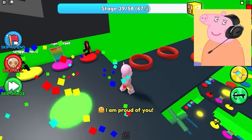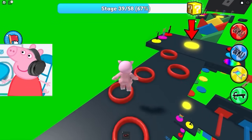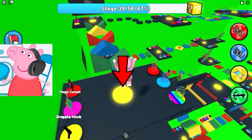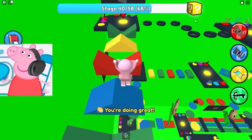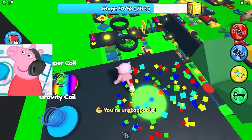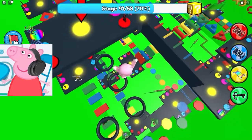Here is finally an interesting test. You're gonna have to jump on the rings. It is quite cool and even scary to fall on the floor. Now with ease we'll be able to pass. Here we already get to the next test. Here you will have to go through the triangles and then again rings.